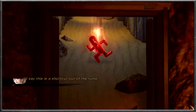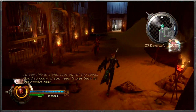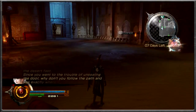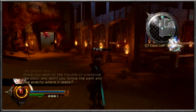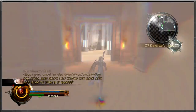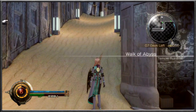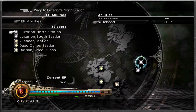I'd say this is a shortcut out of the ruins. Good to know if you need to get back to the desert fast. Since you went to the trouble of unsealing the door, why don't you follow the path and see exactly where it leads? The Southgate entrance, I hope. I know, because we went down it to activate the thing in the first place. Well, with that said, I think it's finally time to teleport off, don't you? So with that said, go teleport.